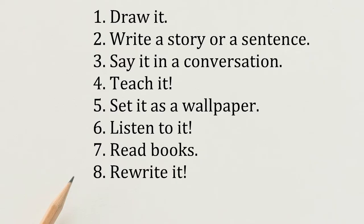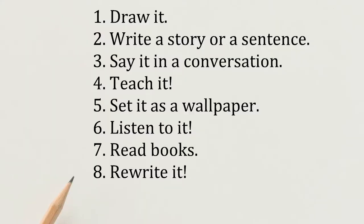Listen and watch. Listen to podcasts and watch TV series with subtitles or not and try to catch the word. If it appears and you catch it, that's a win. Read. Read books in English and who knows, maybe on the second page there will be this word.